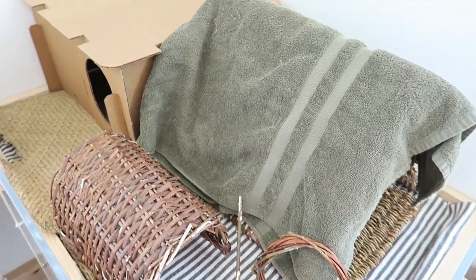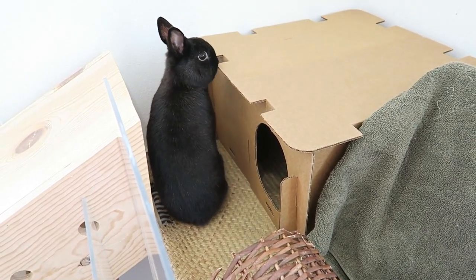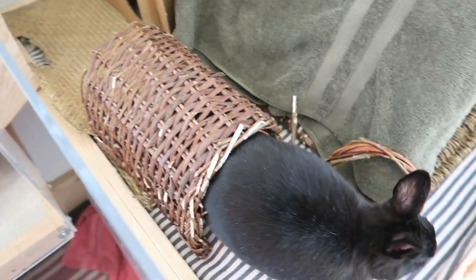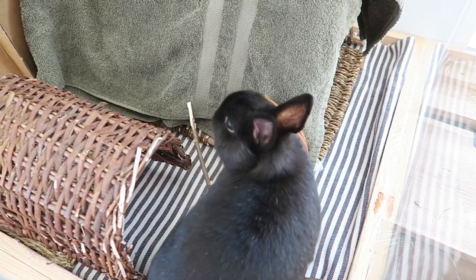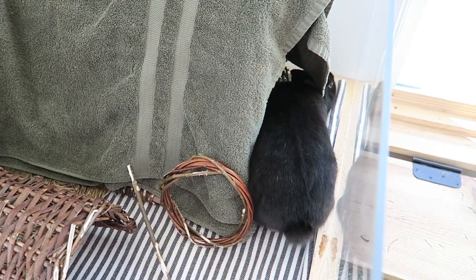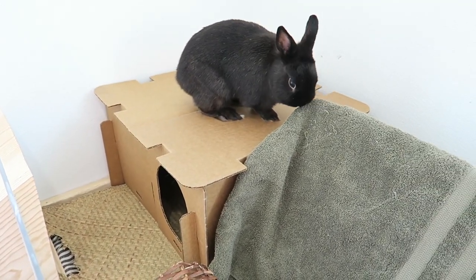All right, Ebony just came up and she's exploring. See, she fits through that tunnel pretty good, but she's pretty small. She just went in here. We can see that. She's like, I have to sniff everything. Oh, you're brave.